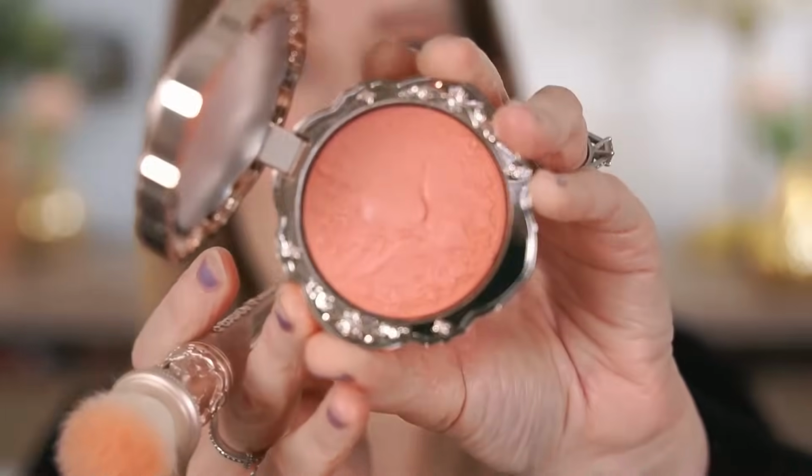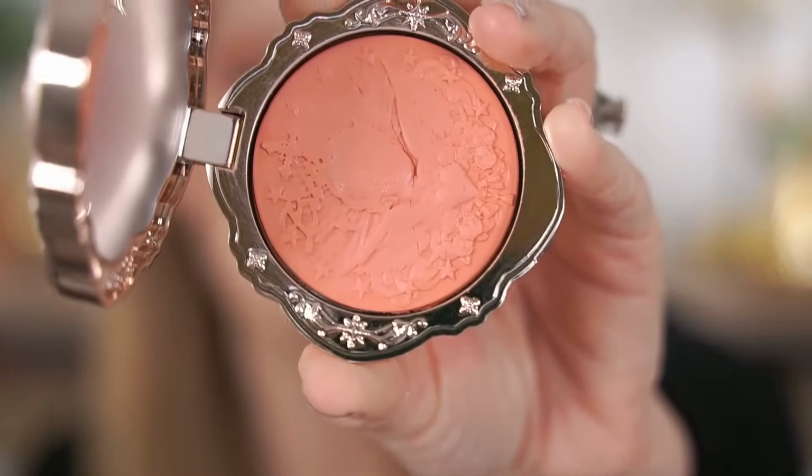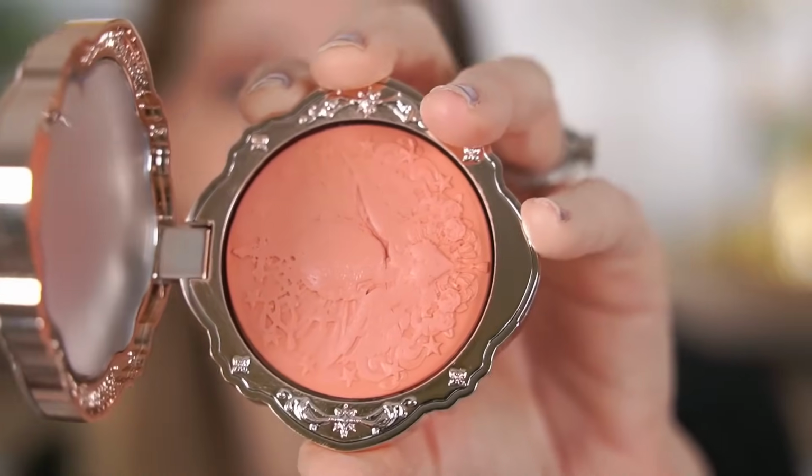The only thing I don't love about these cream blushes that I like about their powder ones is that once you start using them, the pattern inside goes away. With the powder ones, I feel like the embossing just lasts so much longer. This one, the first time I use it, it's gone.